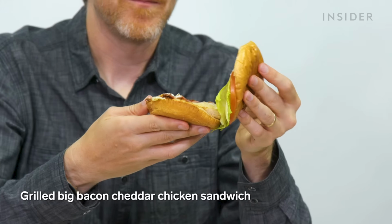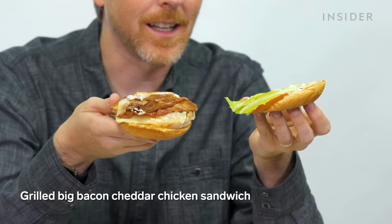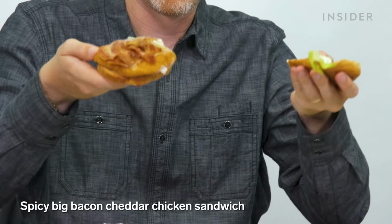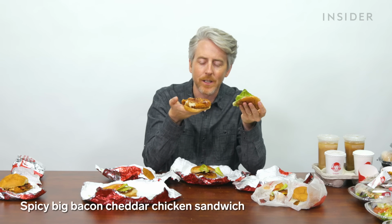Big bacon. Man, they must have gotten some deal on bacon for Wendy's. Everything's got bacon on it. I'm gonna go ahead and assume this is the Big Bacon Fried Chicken Sandwich, because it has bacon on it. So the spicy Big Bacon Cheddar Chicken.